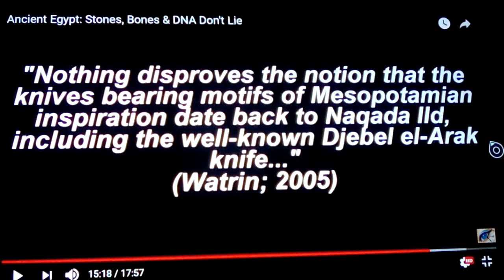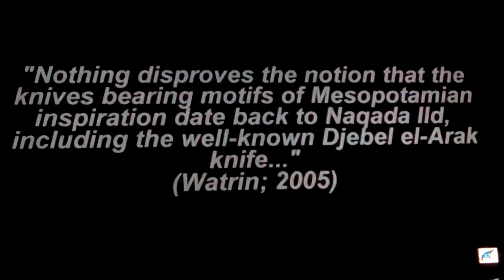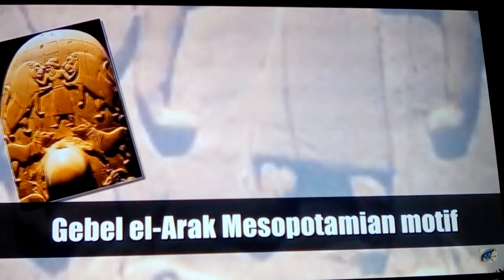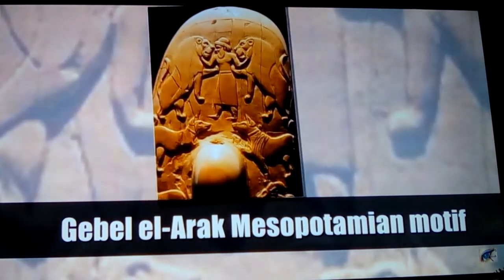Nothing disproves the notion that the knife-bearing motifs of Mesopotamian inspiration date back to the Nakada II period, including the well-known Jebel Arak knife. And that's in my other video too, because it's known as being the earliest Egyptian. It's supposed to be that Menes Narmer type thing and all that. Well, what is it? Well, it's a Sumerian motif where the guy's grabbing the lions and holding them up, and he's got the hat and he's wearing Sumerian stuff. And you can even still see Sumerian stuff on the actual Narmer palette and things like that.